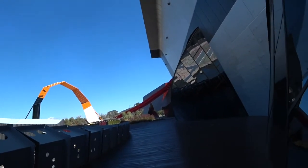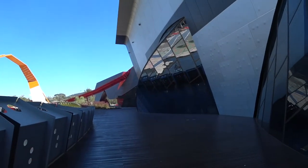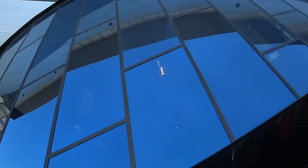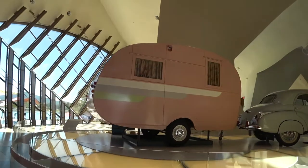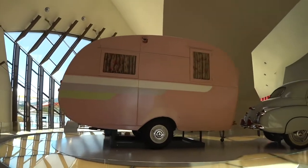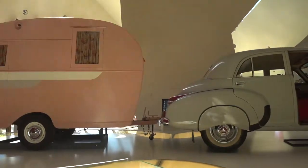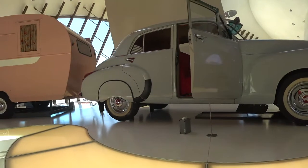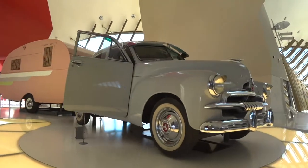National Museum. Super, super modern building. Look at all this. How cool is this? Old F.J. Holden and a caravan of the era. Except you forgot to hook her up. That's cool.